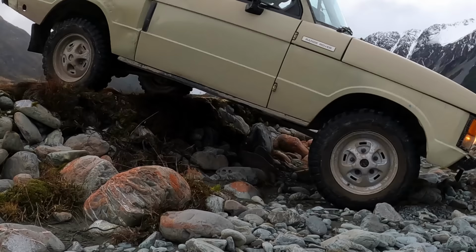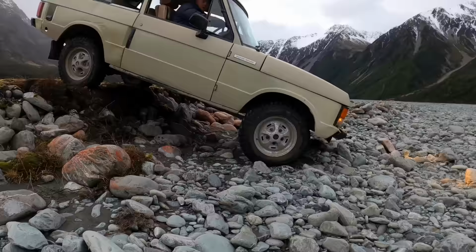Just hold it there, hold it there. Don't go, don't go. Hold that and say something to the camera. No, there's a rock. I want to move the rock. Otherwise, you're going to come down on it.